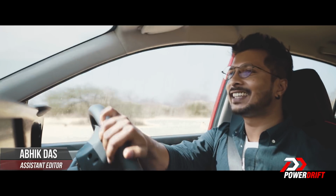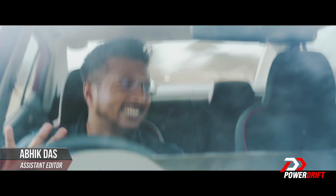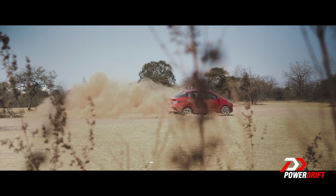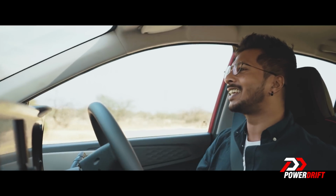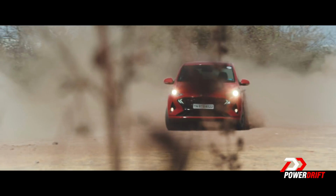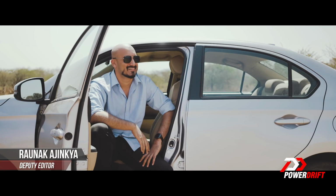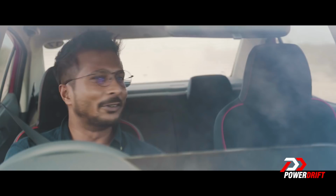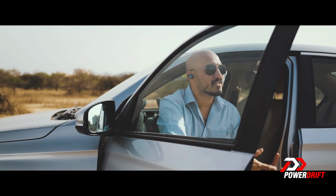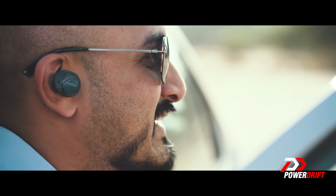I just love the fact that a tiny sedan like this can be so much fun. I mean, come on. How can you not like a car that can pull handbrake turns so well? Had your fun? Yeah, you want to have a go? Abhik, this is not what these cars are meant for. These cars are meant to celebrate the mundane, not highlight the inane.